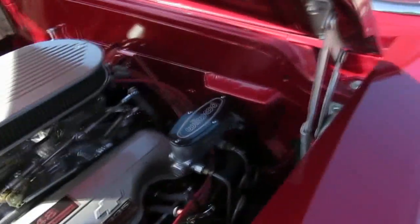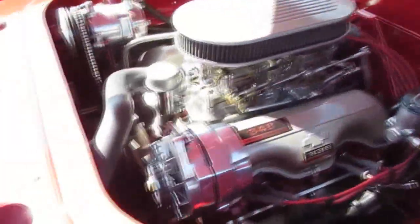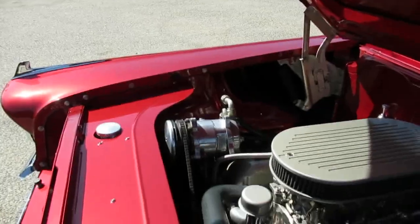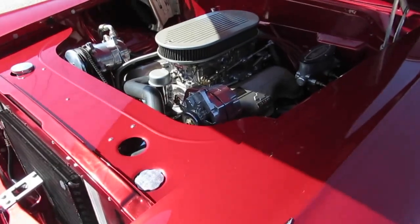Wilwood, it's got non-power brakes. They're 4-wheel disc, but they stop fantastic. You know, chrome alternator, some goodies under there. Vintage air, pretty important. They made this custom shroud here, goes around the front of the motor, just to make it look pretty. Great driving car, great running car. We're going to fire it up for you so you can hear it.